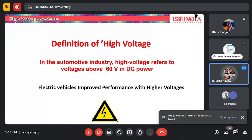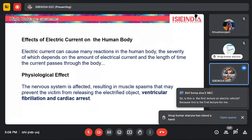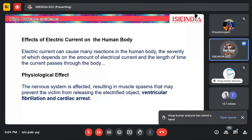Now, let us see what is the effect of high voltage on the human body. Especially technicians or engineers or R&D people, when they deal with this kind of vehicle, what will be the effect? Normally, the effects of electric vehicle high voltage on the human body are, one, electrocution, and another one, burning. When electric current passes through the human body, the effect depends upon the amount of electric current and the duration of the current, how long and how much current.